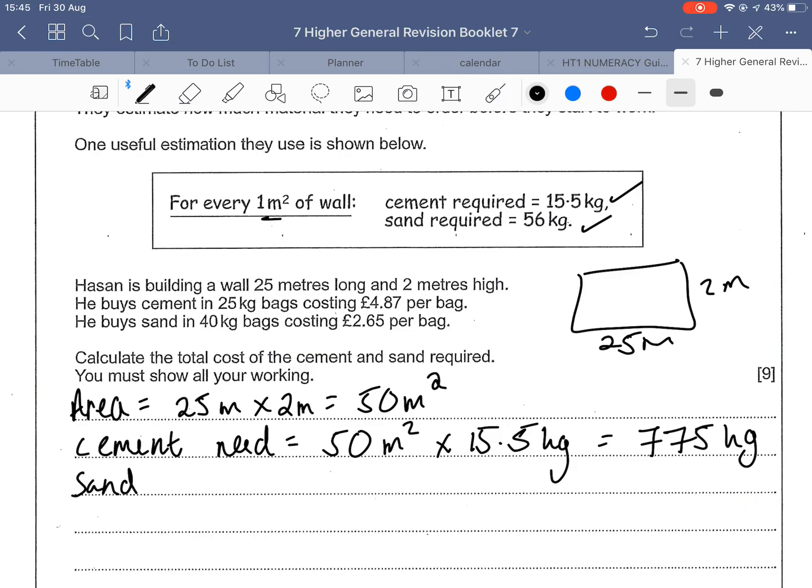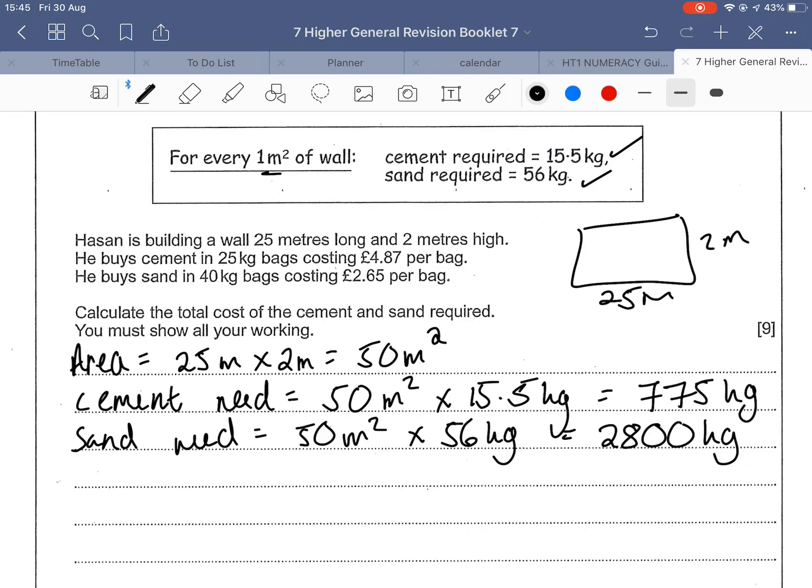The sand that we need. So for every one, it is 56 kilograms. So just do 50 times 56, which is 2,800 kilograms.